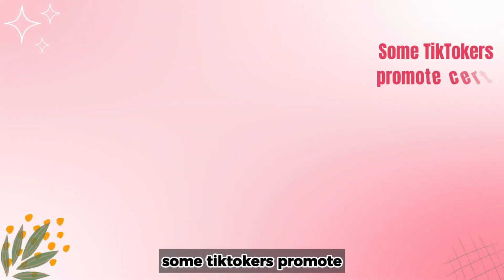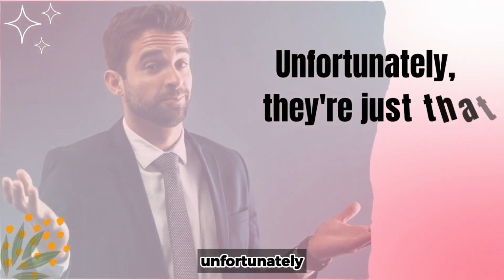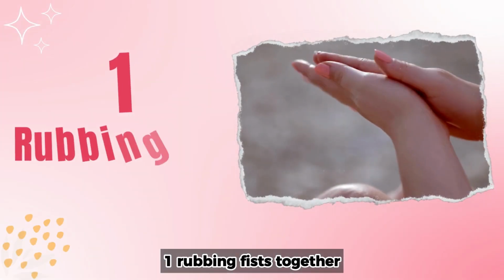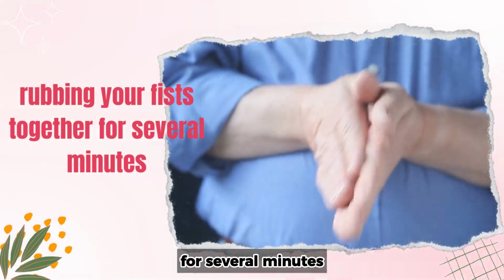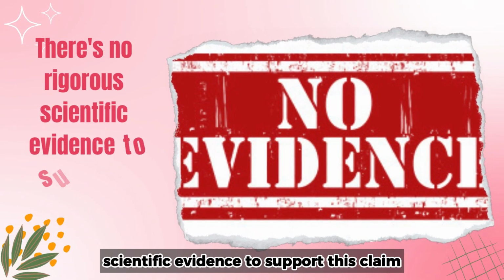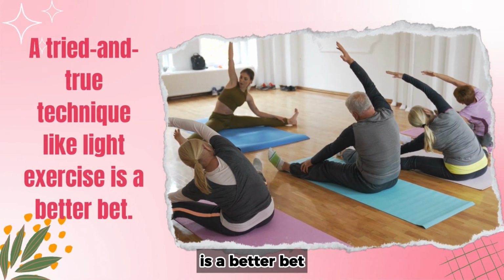Some TikTokers promote certain tricks to relieve constipation. Unfortunately, they're just that, tricks. While there's no harm in trying these, don't be surprised if these 3 tactics don't work. 1. Rubbing fists together. An acupuncturist claims that rubbing your fists together for several minutes will help you have a bowel movement. There's no rigorous scientific evidence to support this claim. A tried and true technique like light exercise is a better bet.